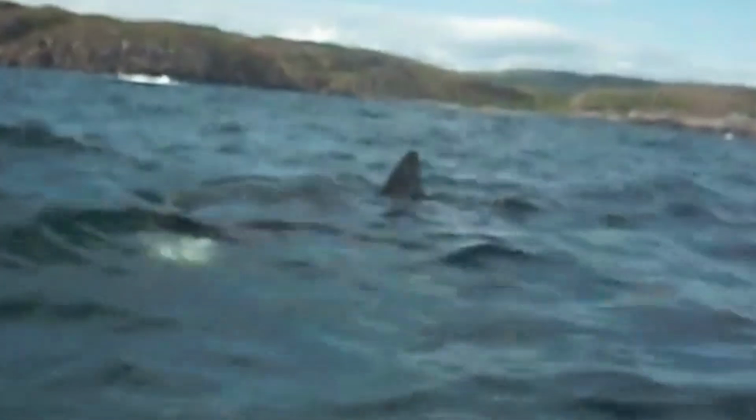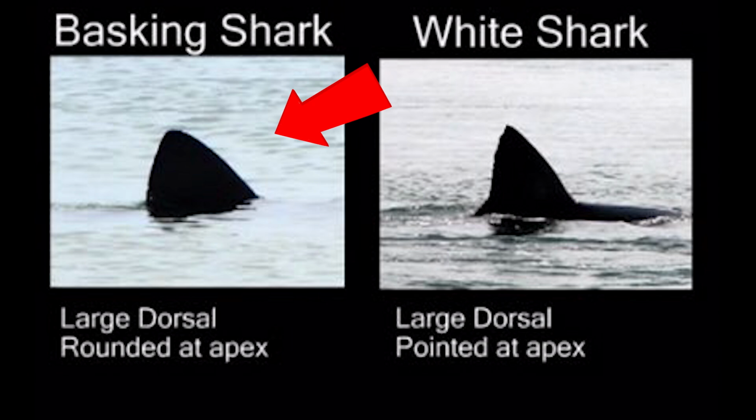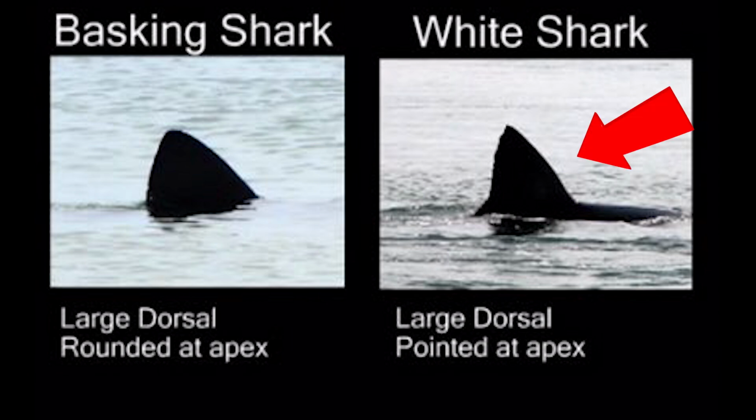But as we look at this video, we get a real clear sighting of the dorsal fin. Now, up in that part of the UK on the western side of Scotland, there is quite a lot of basking sharks. But basking sharks' dorsal fins look something like this, whereas the great white shark's dorsal fins look like this. So if you were going to say, off the two, you would probably go with the great white shark. It looks more like that.